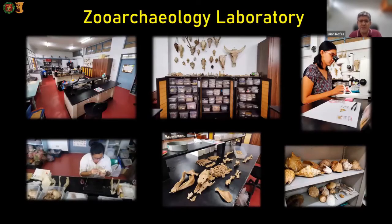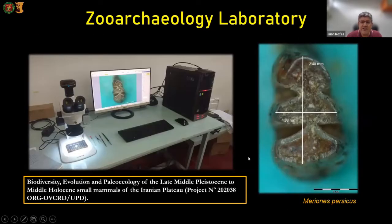Then let's jump to Southeast Asia, to the Philippines, where I have been for the last 4 years. So I'm currently the head of the Zooarchaeology lab, as you all know. And this is our lab, some of our researchers studying small vertebrates and large vertebrates, and our collection of shells also. I was totally determined since the beginning to get equipment like the ones I used to have in Europe here in the Philippines.